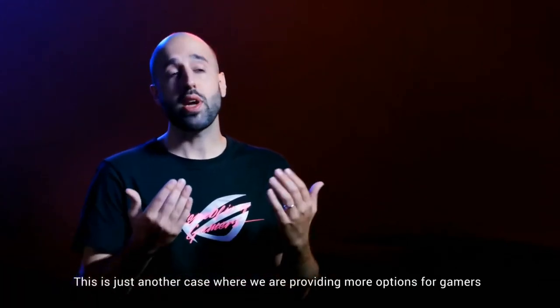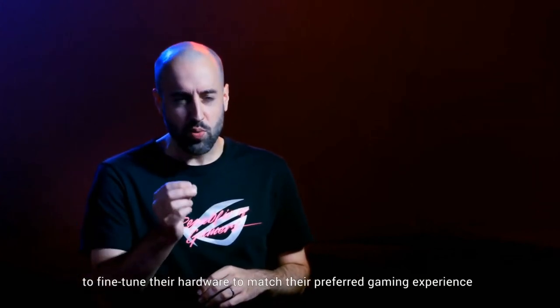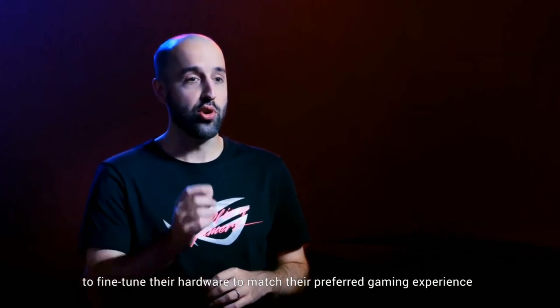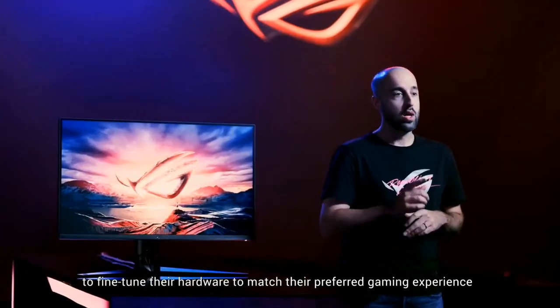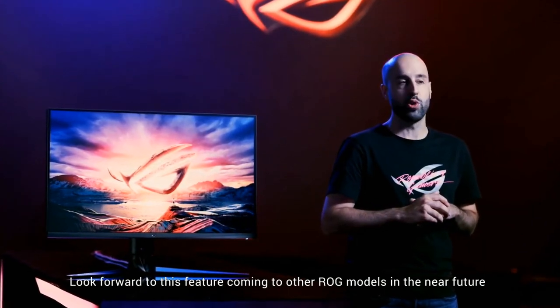This is just another case where we are providing more options for gamers to fine-tune their hardware to match their preferred gaming experience. Look forward to this feature coming to other ROG models in the near future.